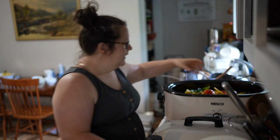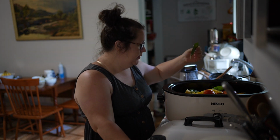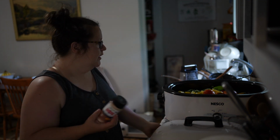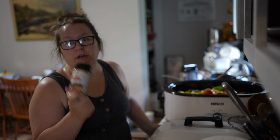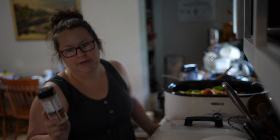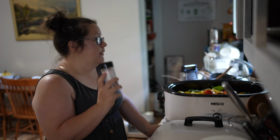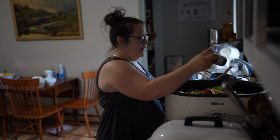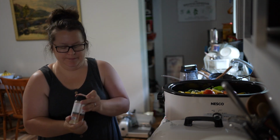Okay, so I've got tomatoes, squash, I've got basil, that basil I pulled. I think that's all I have in here right now. I'm gonna salt it. I'm actually using garlic salt. I don't have enough garlic to spare right now, so I'm adding garlic salt. This is just the Redmond real salt. I don't have an affiliate link or anything. This is a pretty big batch. So I'm just gonna add quite a bit of garlic salt.